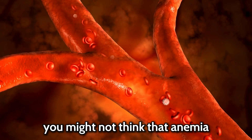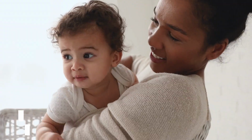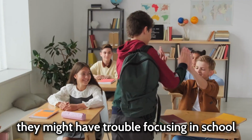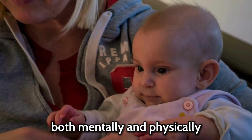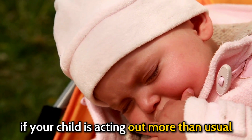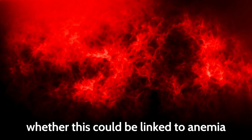You might not think that anemia could affect your child's mood, but it can. When kids are feeling tired and low on energy, they may become more irritable or cranky than usual. They might have trouble focusing in school, and you might notice changes in their behavior at home. Anemia can make them feel sluggish, both mentally and physically, which could lead to frustration. If your child is acting out more than usual or seems more emotional or moody, it's worth considering whether this could be linked to anemia.